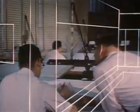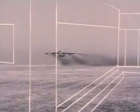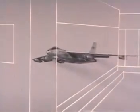fit into jet bombers. First, the problem of space and weight. The interior of a modern bomber is cramped for space as is. How can a bulky computer be fitted into it? For every extra pound of dead weight carried, a bomber must add many more gallons of fuel.